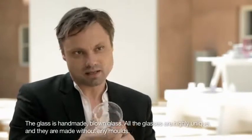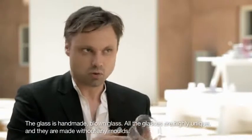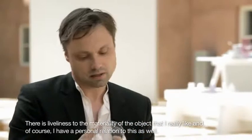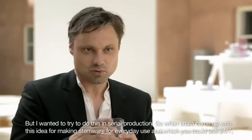This is handmade. This is blown glass, where all glasses are extremely unique, and they are made without any molds. So there is a liveliness to the materiality and to the object that I really like, and of course I have a personal relation to it. But I wanted to try to do this in a serial-produced way.